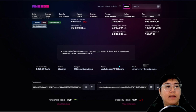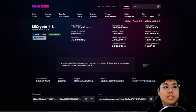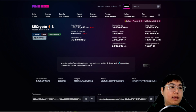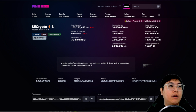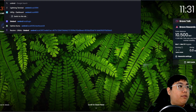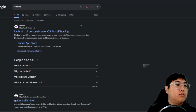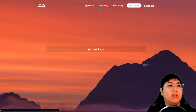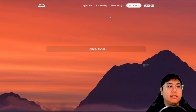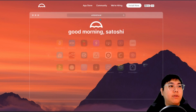Of course, I believe there is improvement being made on the Lightning Network, and the developers are making it more user-friendly and easier to understand as time goes by. I'm using Embrel. Basically, this software is a personal server OS to host Lightning nodes and other stuff. If you're interested, you can check them out.